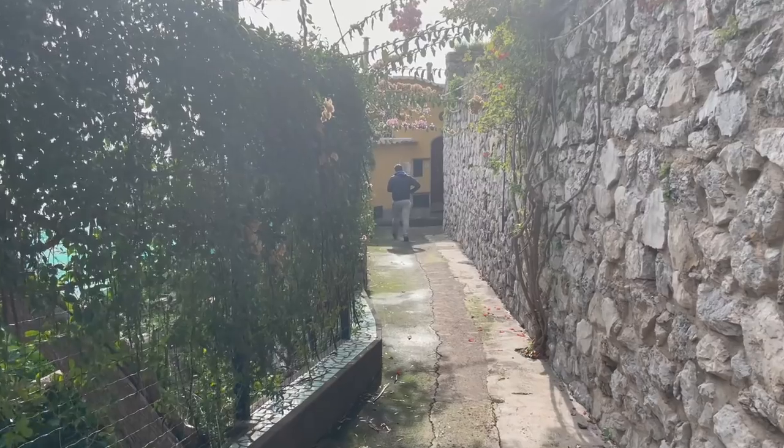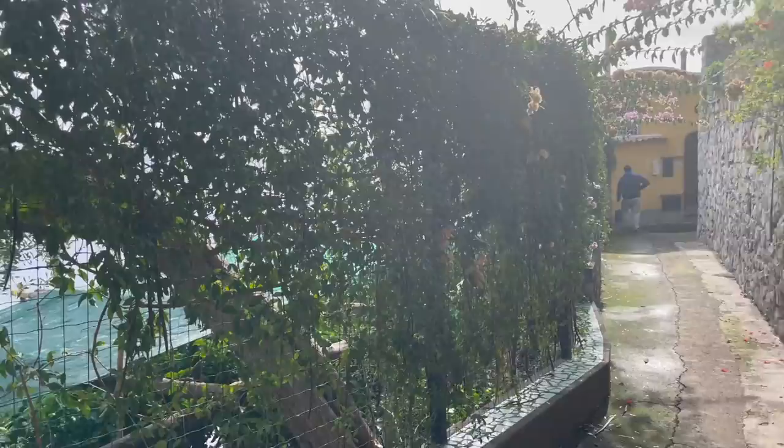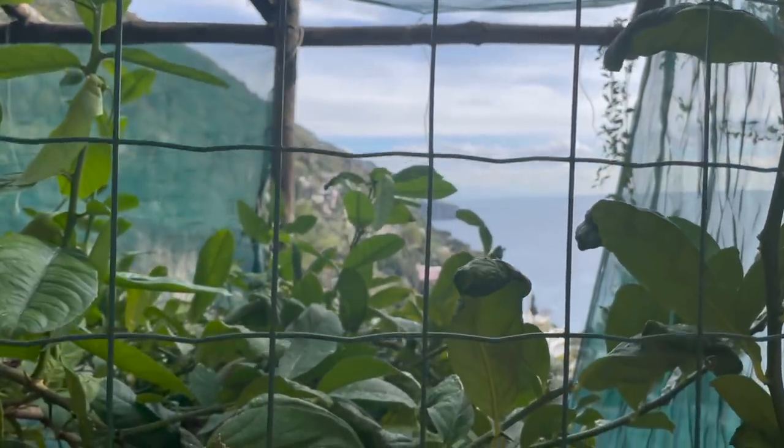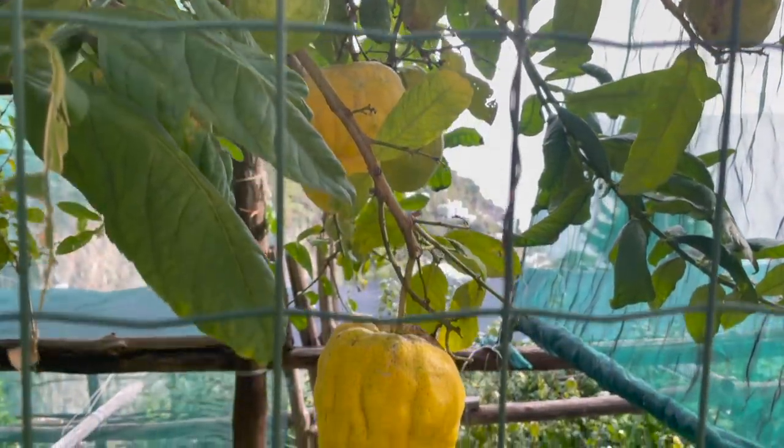As I said, I was just walking home and I came across this lemon and I had to stop because it's bigger than my head. And he's just getting the key to open the gate so we can see it closer, because from outside, you can't really tell how big it actually is.